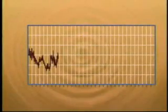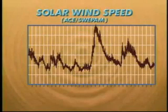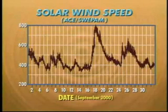Well, one way we can analyze and interpret data is by graphing. The graph shows the speed of the solar wind changing as it blows by the ACE satellite. The title of this graph is Solar Wind Speed. The horizontal axis, or x-axis, represents the number of days in September of 2000. And the vertical axis, or y-axis, represents the speed of the wind in kilometers per second.